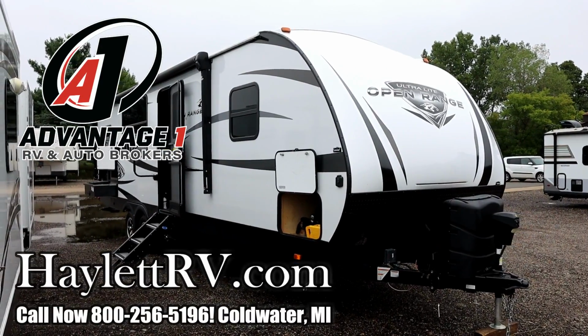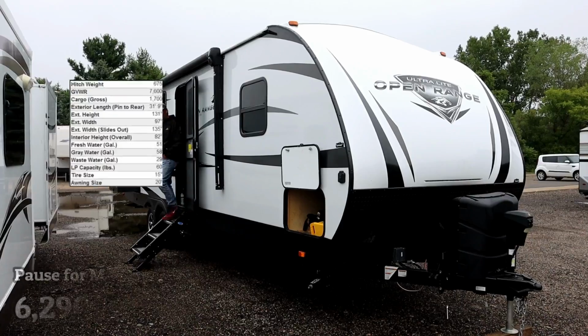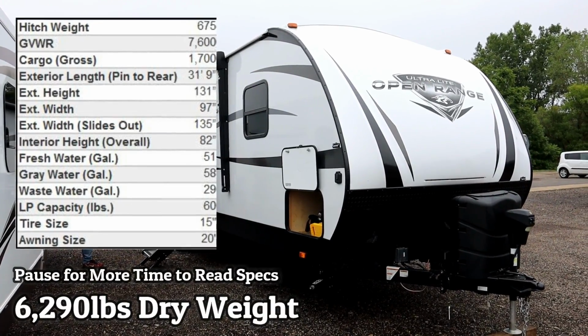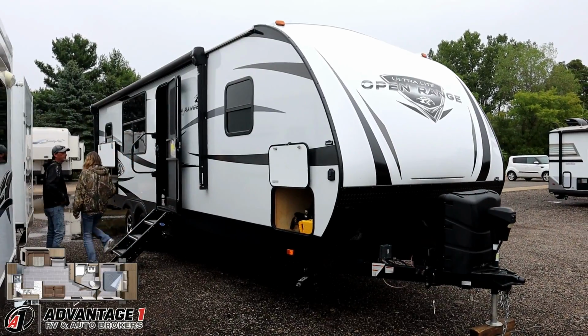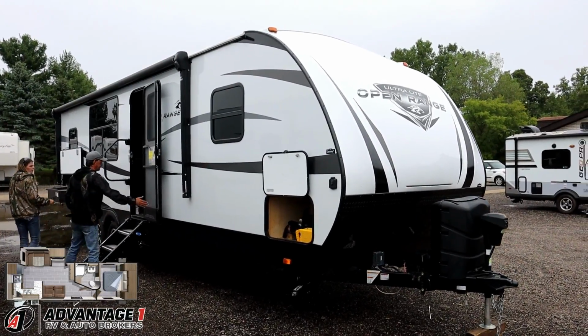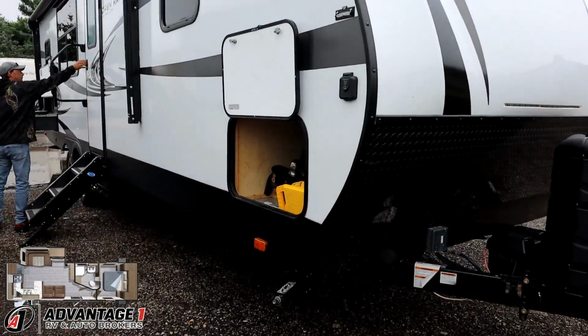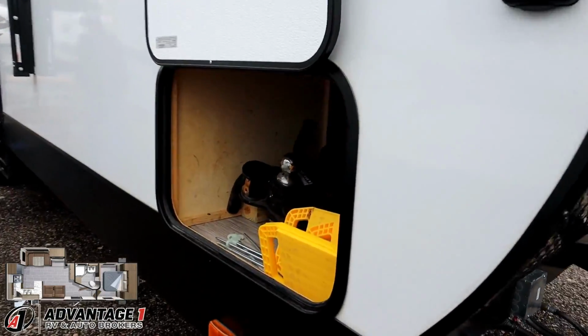6,290 pounds, one owner, not very used. Open Range coming in down here at Advantage One RV Brokers. Overall, looks to be in exceptionally well-kept shape and condition right here. A couple things to note. You are not inheriting someone else's problems. Looks to be very well maintained.